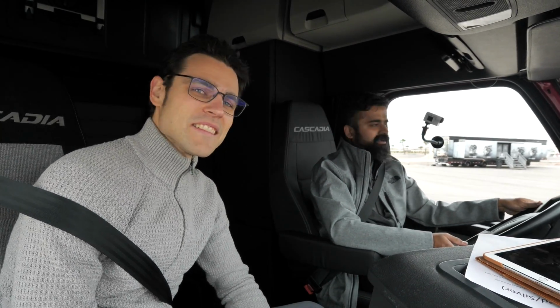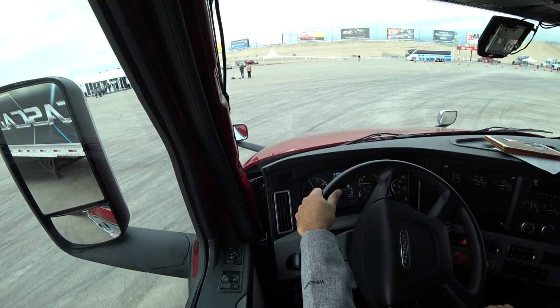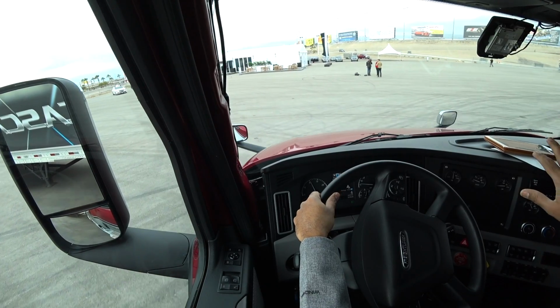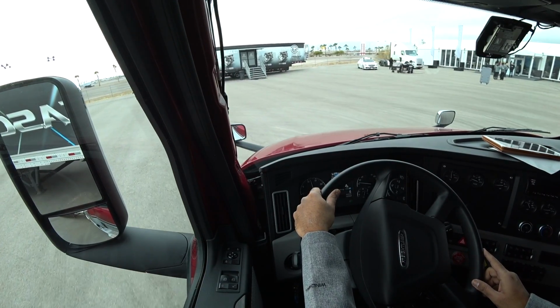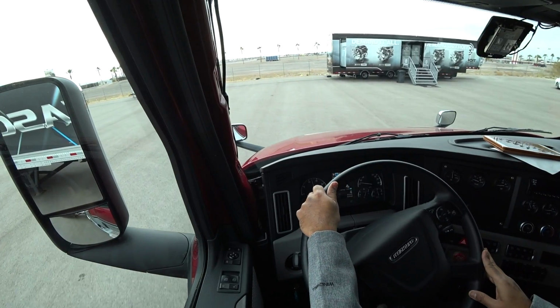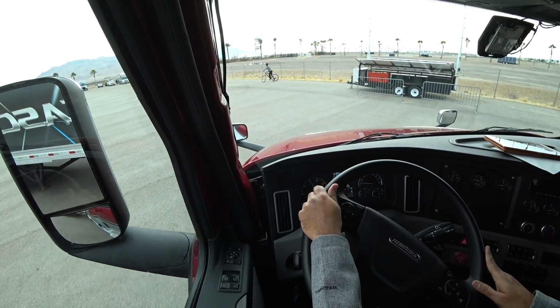Side Guard Assist is a feature that uses two short-range radars that are mounted on the passenger side of the vehicle. It scans the entire length of the tractor and the trailer. It makes sure that if there are any objects in the blind spot of the driver, it picks up the object and then alerts the driver.